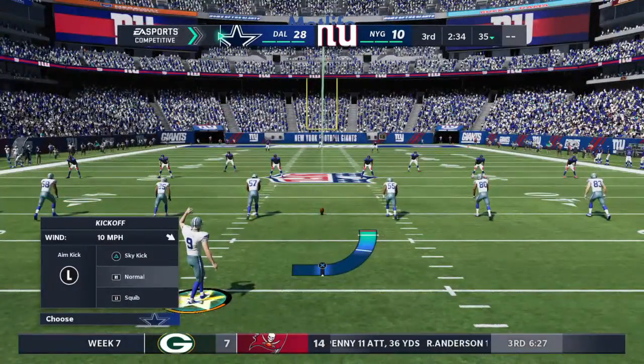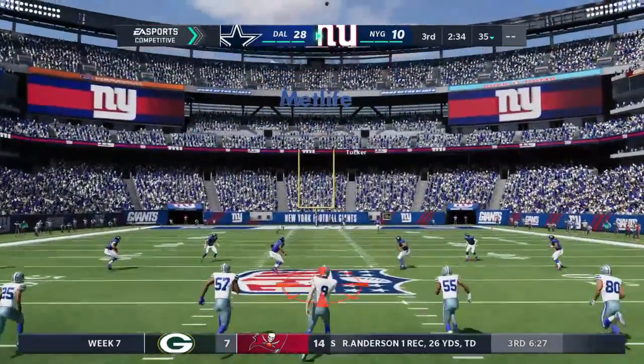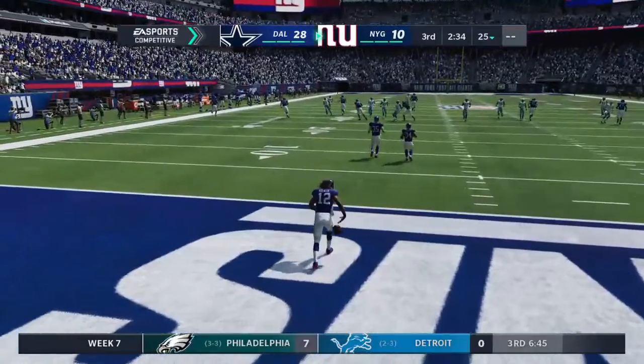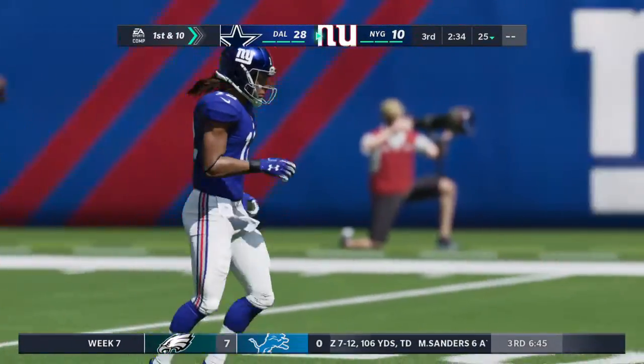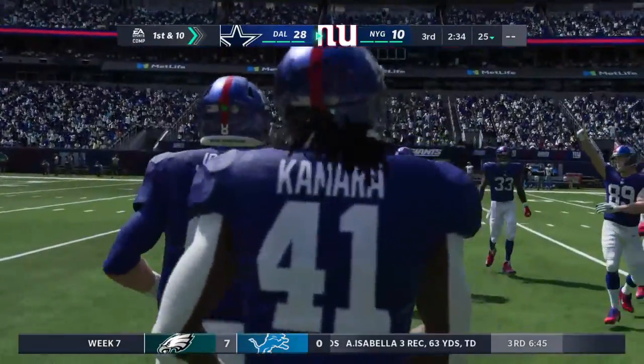Justin Tucker set to kick off. Tucker now to kick it away following the touchdown. Fields it in the middle of the end zone. And he'll just sit on this one as their drive will start at the 25. 25-yard line. Here's the Giants offense now getting set to start the 3rd quarter.